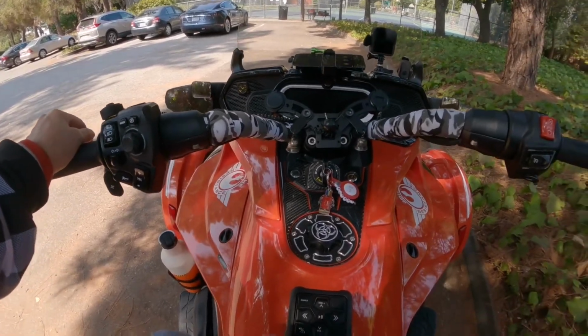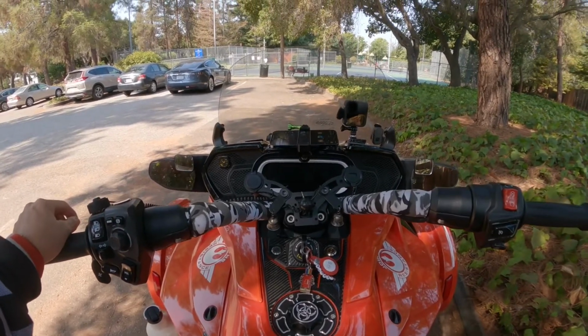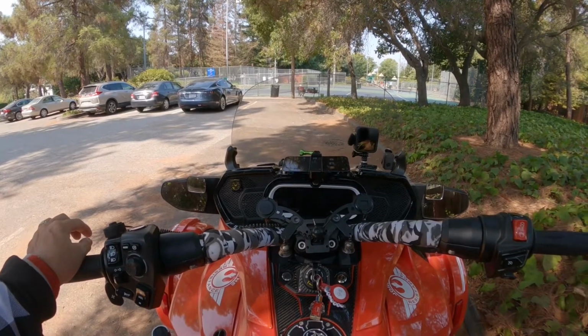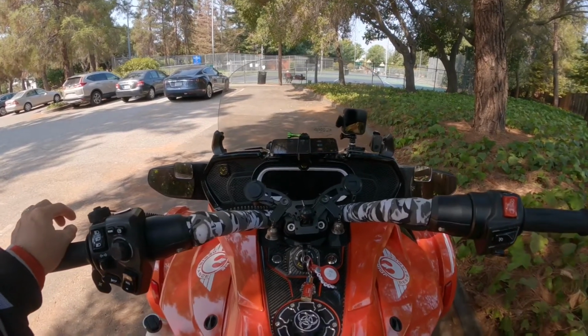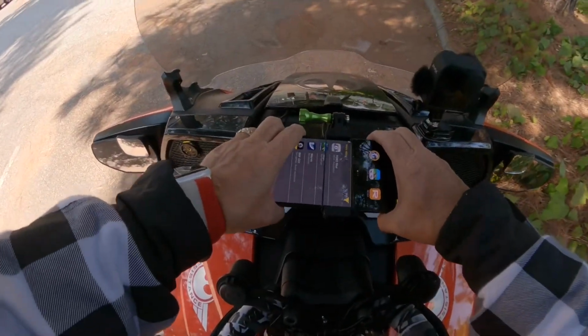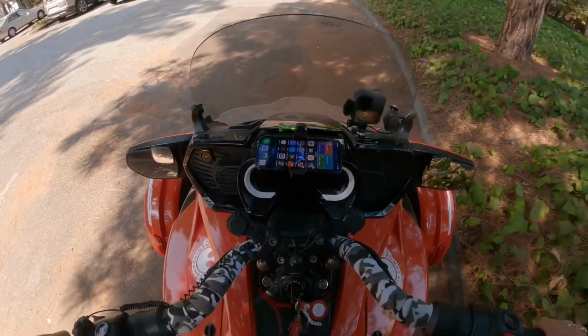I just had it serviced, 3,300 miles now, 3 months, almost 4 months now, because I got it May 5th. I don't get to ride too often because I've got an elderly parent that I have to keep tabs on and be close to.